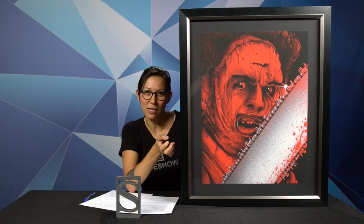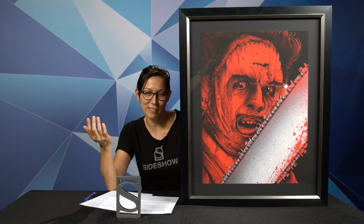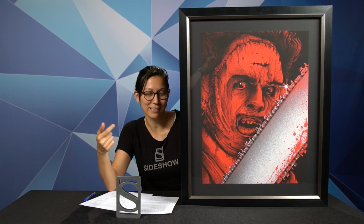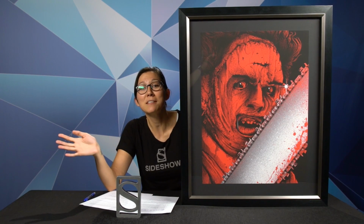Welcome back to Sideshow Live. We would like you to meet our Leatherface premium art print. Meet, get it? Because it's Leatherface. And okay, fine. That was a solid joke, you guys.